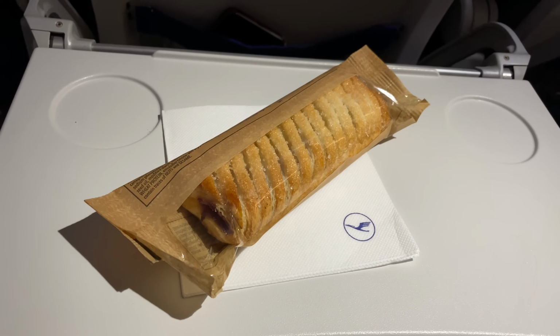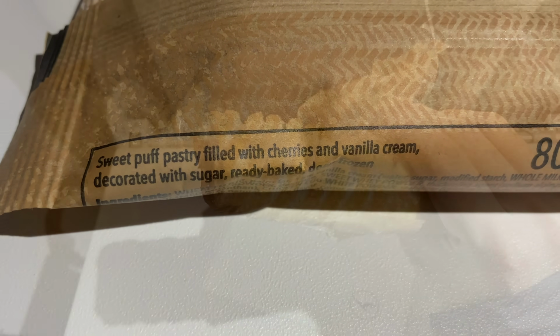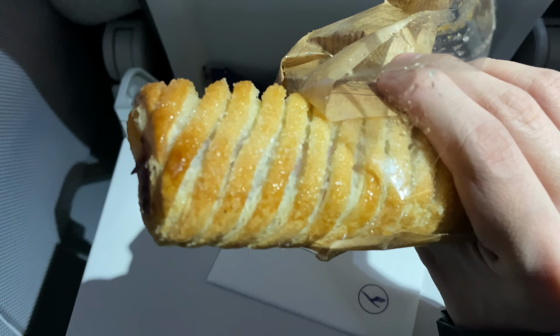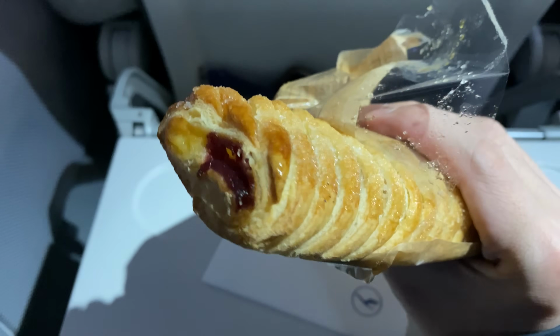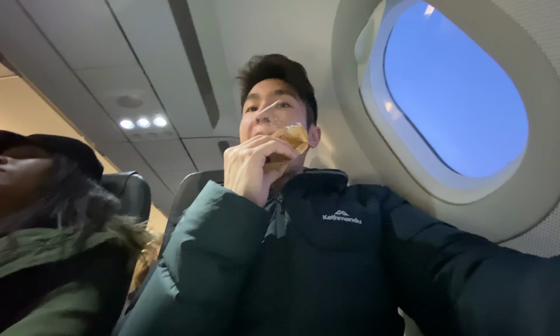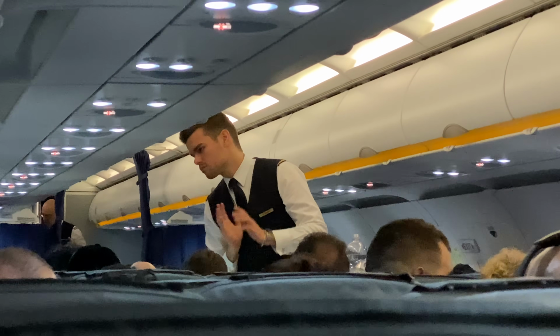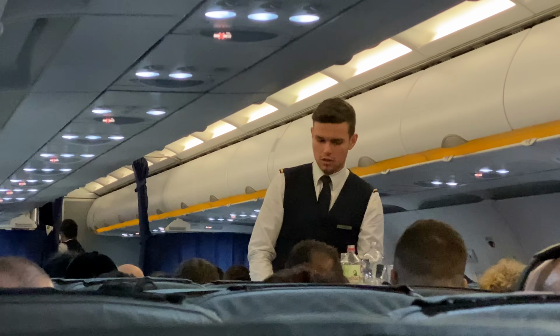So here's my food. It's a sweet pastry with cherries and vanilla cream. It's a very sugar heavy breakfast. You can see a lot of sugar on the top. Fruits with any bakery item is not really my thing, but this one was quite delicious. Drinks are still on their way, and now quickly let me show you the entertainment system on board.